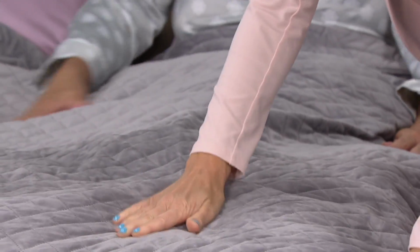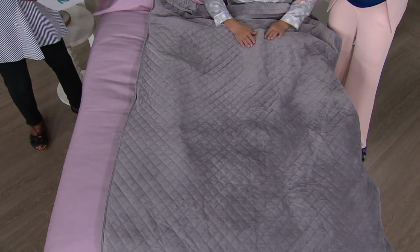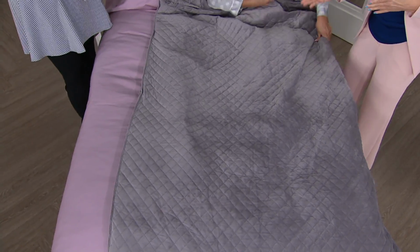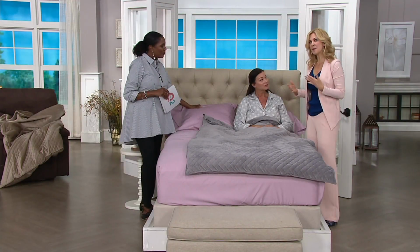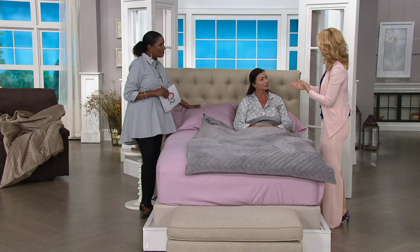This is something that, if you're struggling with getting a good night's sleep, you might want to try today. So we have Angela under the 20 pound BlanQuil. Over on the recliner chair, we had her in the 15 pound BlanQuil. This might be something that you use as a little bit of an aid at night.